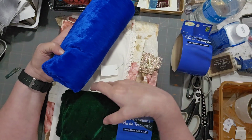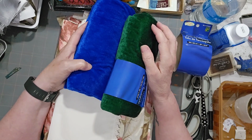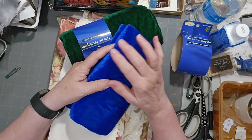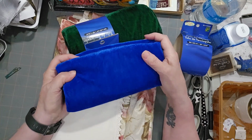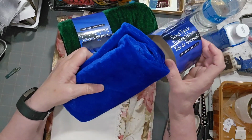And then, of course, there's no shortage of reasons to use green, and green leaves would be great. So I'm going to play around with this, and then maybe one day we'll do some flowers together. I've been wanting to do velvet flowers for a while. I do have lots of velvet, but I just saw this blue, and I know I don't have this color. And then the green is always good for leaves. So they were $3.50 each.